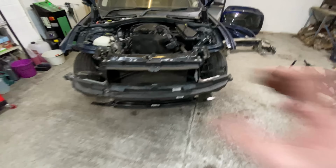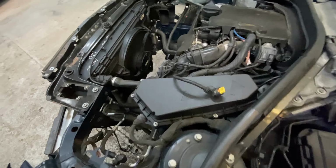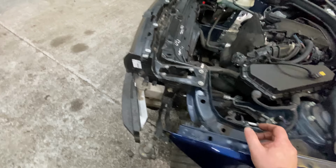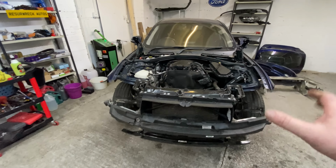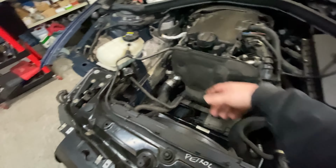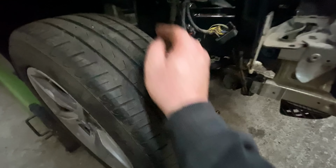Right, okay, guys, I hope you can hear me properly, but as you can see, it's running really, really well. So, fan's obviously spinning, but I think that's because I need to connect everything up. We have got an engine management light on the dash. I'll show you that in a second, but I think that's because all these are unplugged, you know what I mean? All these MAF sensors, the coolant level bottle, that needs to be sorted out.